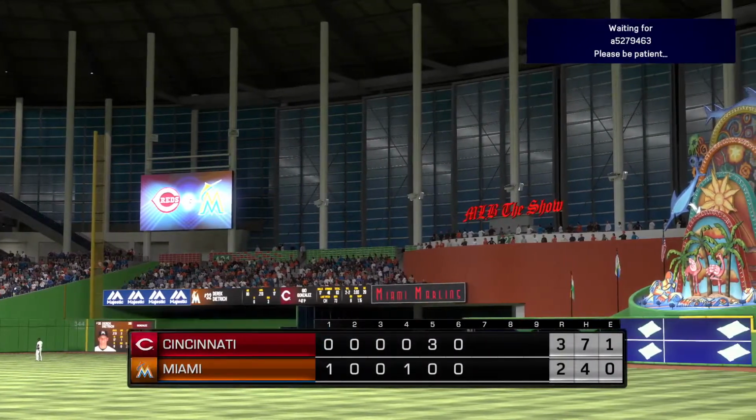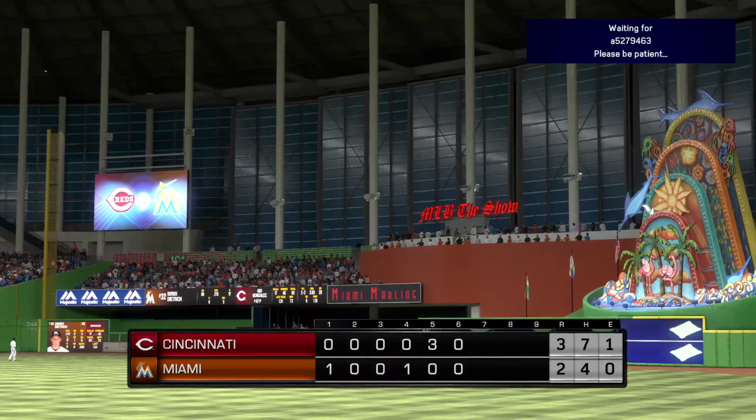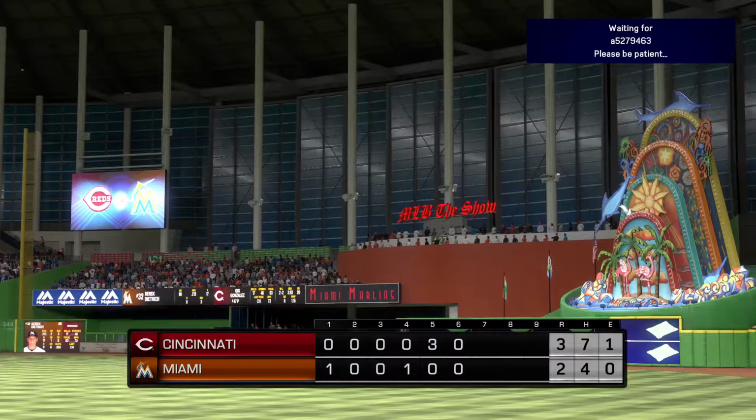Welcome back to South Florida. Reds leading this one as we start the 7th. And before we commence, let's take a look at the game summary to this point.